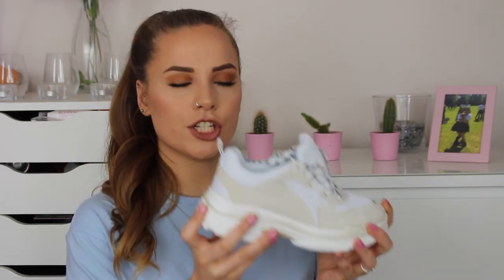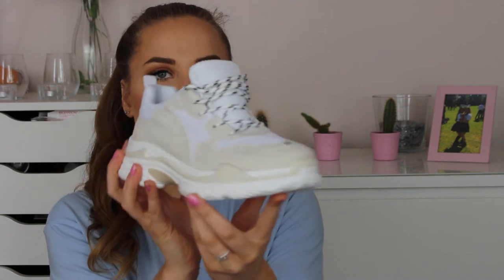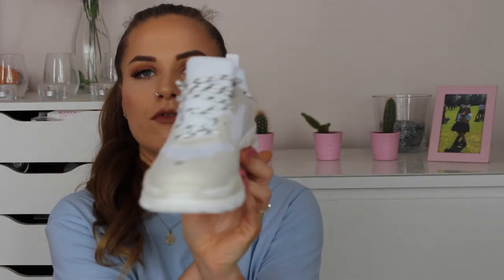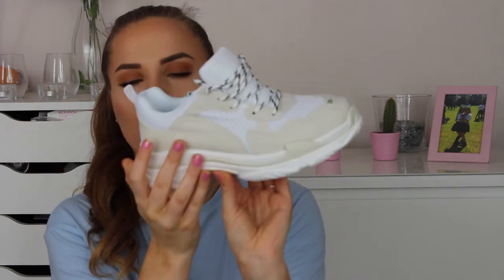Like, chunky shoes are in at the moment. It's like a copy of the Balenciaga, so it's got the size there and then the striped laces, and then as you can see, it's just off-white and then white. Just to show you the whole way around. Yeah, I'm obsessed with them. I saw a girl wearing them down Oxford Street and I was so jealous that you managed to get your hands on those shoes, because I need them. And then I found them, so yeah, I'm super happy about that.